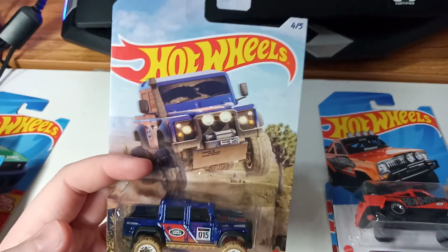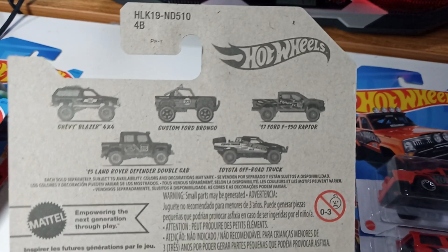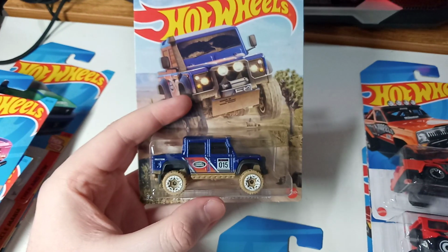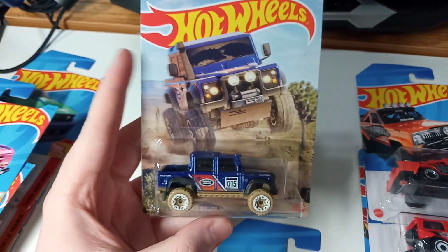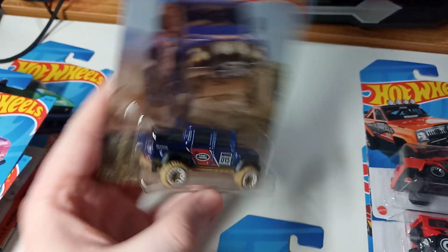And this one's pretty cool. So this has gone to my dad's place. He really likes Land Rovers. This was the set. The whole set was there. I think there were a few sets. There weren't many Land Rovers though. I'm guessing that's the sought after one, because this casting, you don't see them everywhere. But yeah, pretty cool.